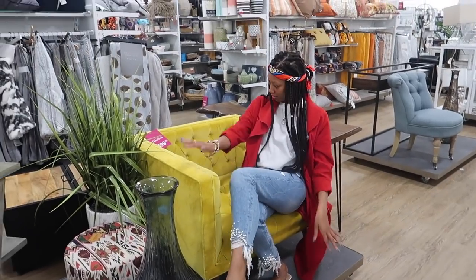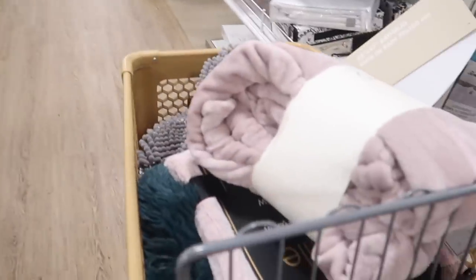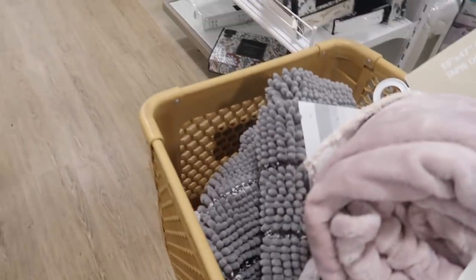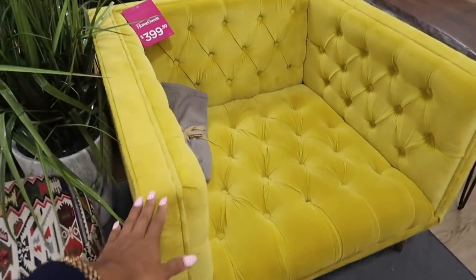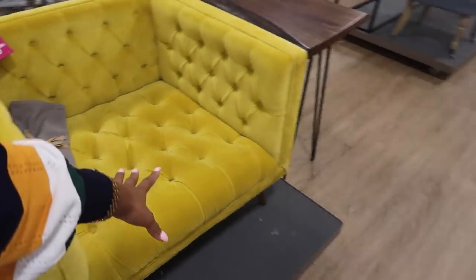Y'all, look at this yellow chair. It's so pretty. I love it. Me and Tyra then found blankets to match stuff. Tyra shopping for stuff. This chair is beautiful though. Oh my god, it's making me want to change my color scheme.